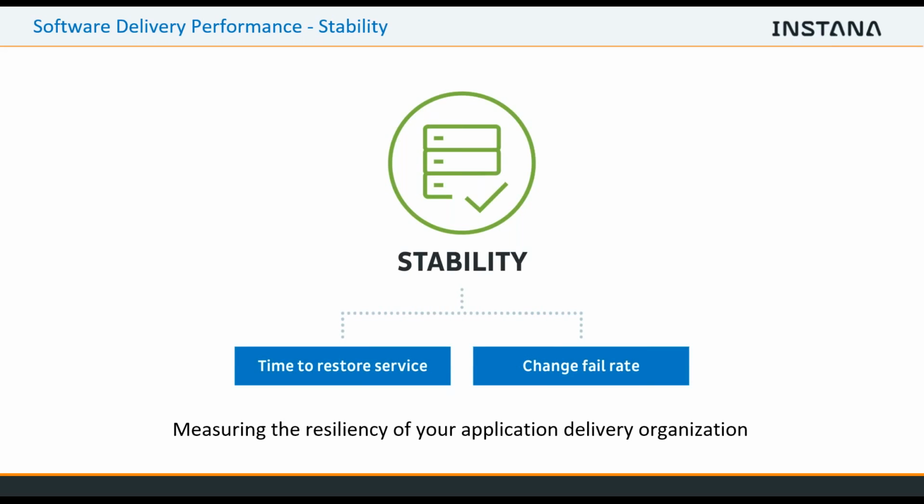So the two metrics that they look at here are time to restore service, or if we do push out a change which causes a negative impact on services or the end user, how long does it take to restore that SLO or the SLA that was in place, which was not observed or was violated? And the other side of that is the change fail rate. How often is this happening? How often are we pushing changes that do break something?